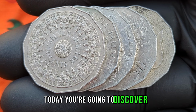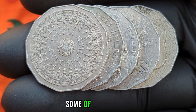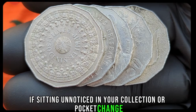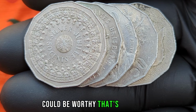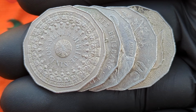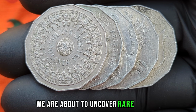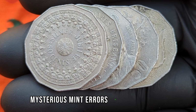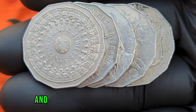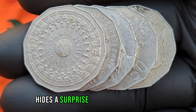Today, you're going to discover 5 Australian coins that could shock you right out of your seat. Some of those coins, if sitting unnoticed in your collection or pocket change, could be worth a fortune. That's not a typo, and no, you don't need to be a millionaire to own one. You might already have it and not even know it. We are about to uncover rare designs, mysterious mint errors, and stories that tie Australian history right into the palm of your hand. And trust me, every single coin we're about to explore hides a surprise that could leave you speechless.